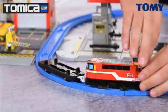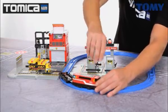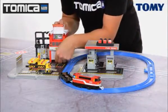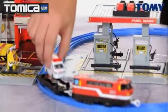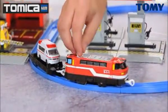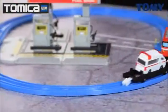Put them in the rescue train. Open the garage door. Time to deploy your ambulance. Put your ambulance on the flatbed and deploy your train for rescue.